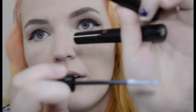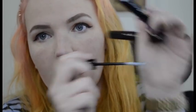So we're doing the fiber lash primer and the mascara. It doesn't say anything about it drying or anything like that before use. And this is the primer. It's just this super thin wand of a brush. So we're gonna try that first. And I have no idea how this is gonna go.